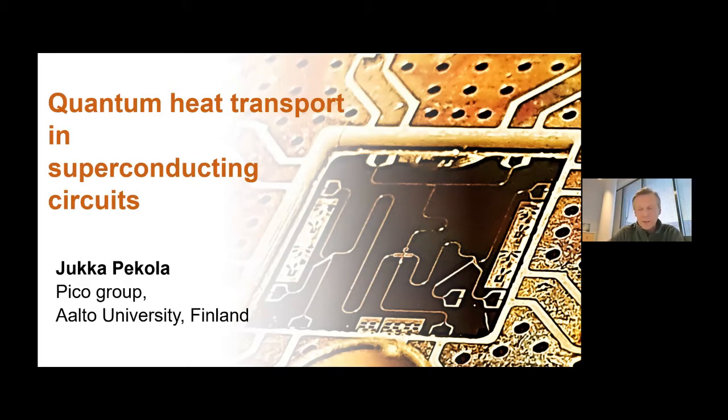So let me go to the actual topic. The outline for what I'm going to tell you today is that I'm essentially talking about systems where we have either 1 or 2 heat baths, and in the first part I will tell you about how heat is transported between 2 baths that are in our case formed of electrical resistors or electrons in electrical electron reservoirs on a chip, and usually the quantum system is a superconducting qubit.